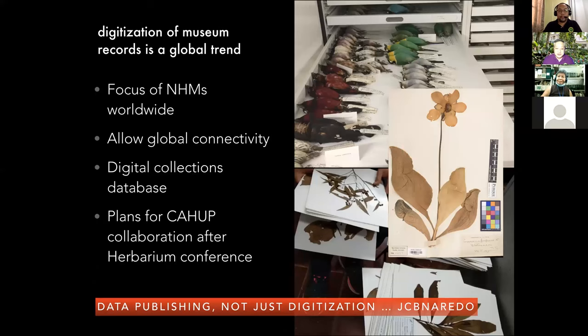In recent times, the focus of natural history museums worldwide has been to increase the digitization of museum records. So it's quite a global trend in the past 10 years. Actually, I remember seeing it even in 2008, 2009, when British museums started to digitize, such as Cambridge Zoology, which started making photographs of each of their seashell collections. So it allows global connectivity.